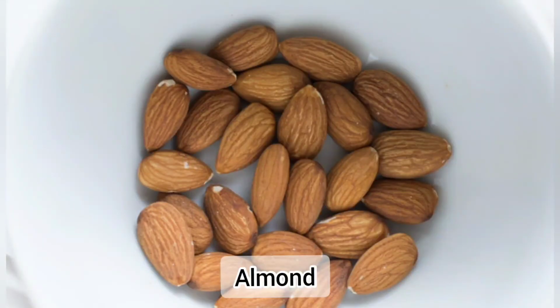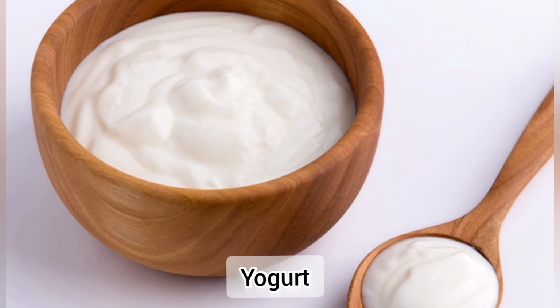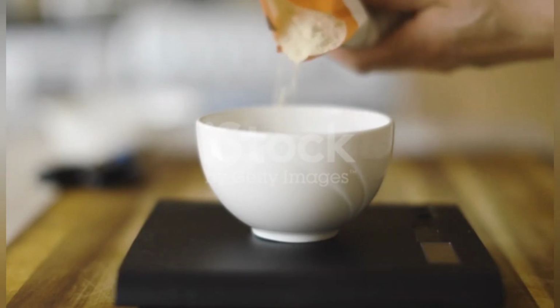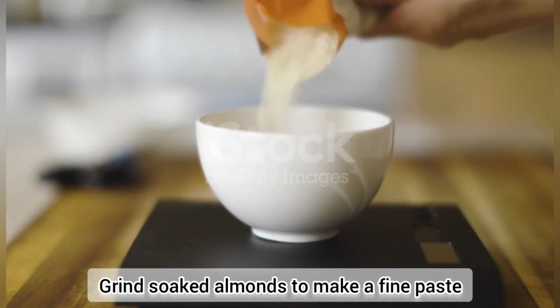Revive dull skin. Ingredients needed: almond, yogurt. Soak 8 to 10 almonds in water for 5 hours. Grind the soaked almonds to make a fine paste.